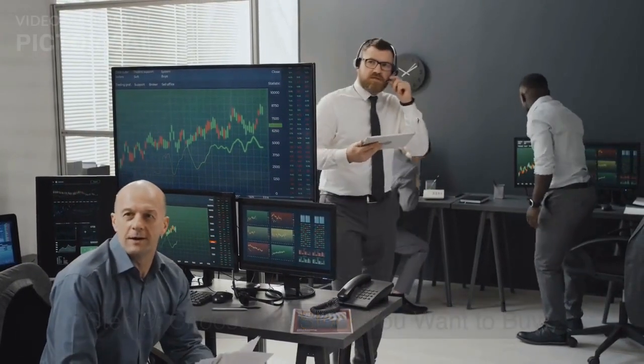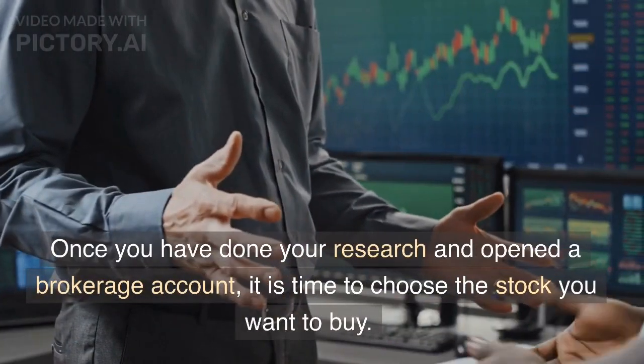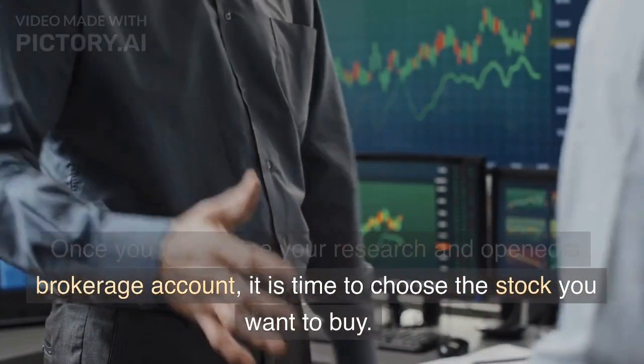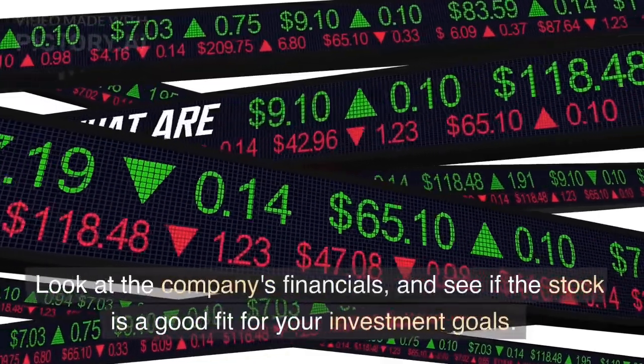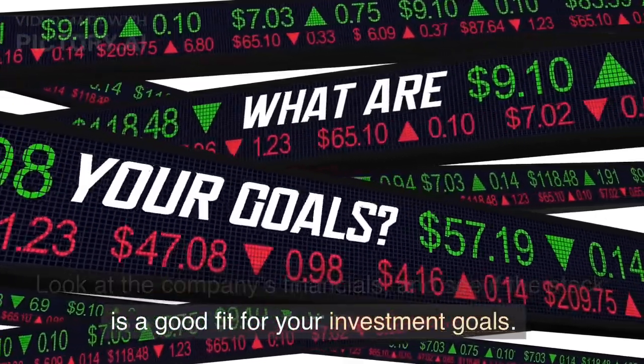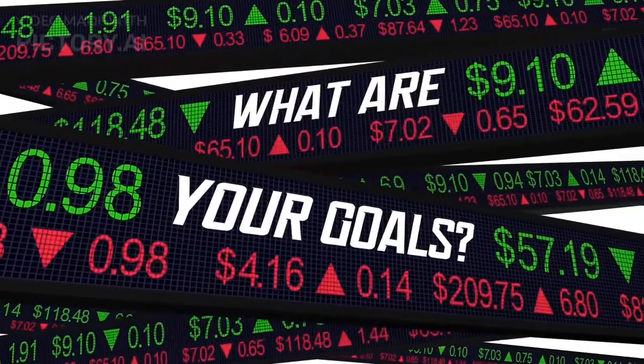Step 3. Choose the stock you want to buy. Once you have done your research and opened a brokerage account, it is time to choose the stock you want to buy. Look at the company's financials, and see if the stock is a good fit for your investment goals.